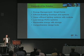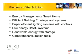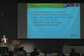I think most of this has been covered in previous discussions, but the elements, the building blocks, we need to use all of them to achieve the goals. Energy management and the smart home are a very important piece of it. The smart home, as has been discussed in the last few presentations, by controlling devices, even at their current efficiency, people estimate in the range of 15% reduction in energy use is possible.